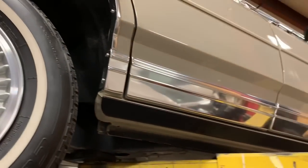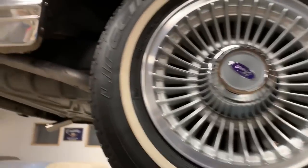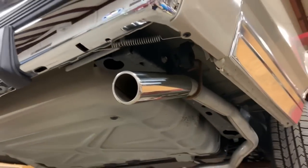You can see here the rocker panels, super clean. The trim, stainless, absolutely great. Another beautiful turbine wheel. These are Cooper tires. These tires are date coded 2016, so they're relatively recent.